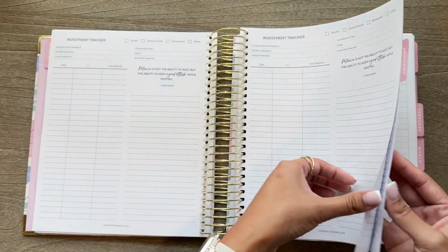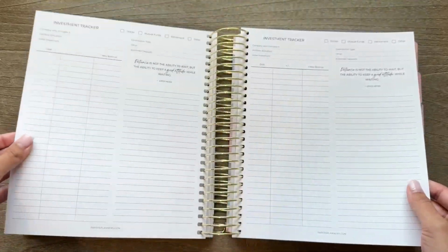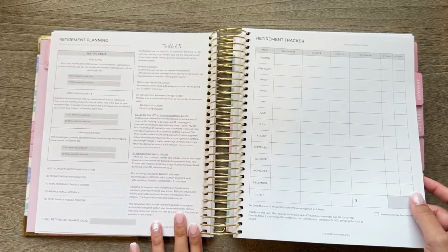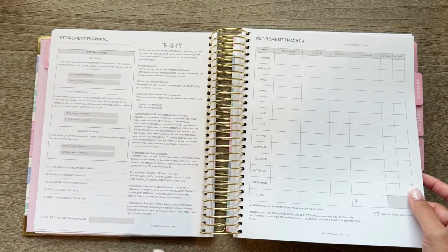You have investment trackers where you can track your retirement, mutual funds, stuff like that. And you have 4 of those. You have a retirement planning page where you can see actual retirement plans. We have the rule of 72 here to give you information about retirement, and you can calculate how much you're going to need for retirement.